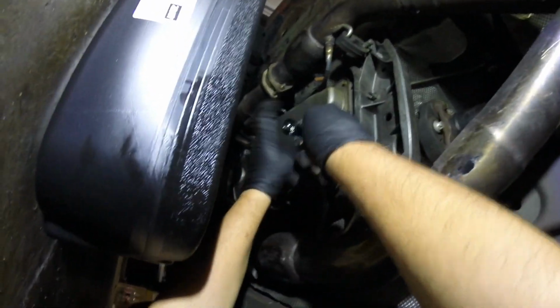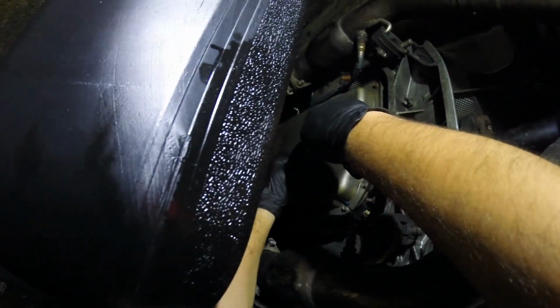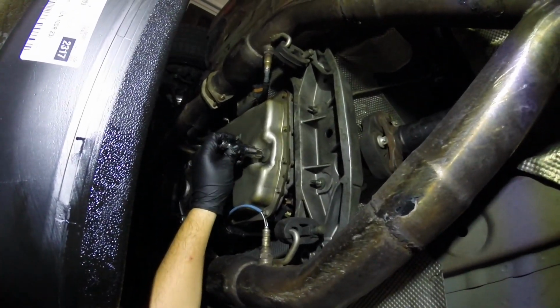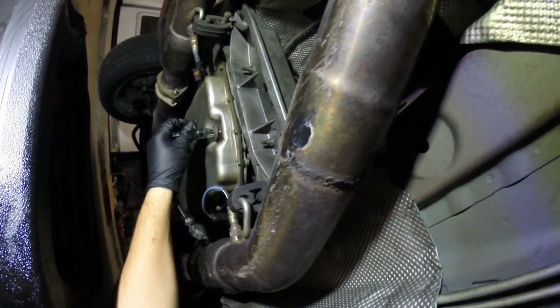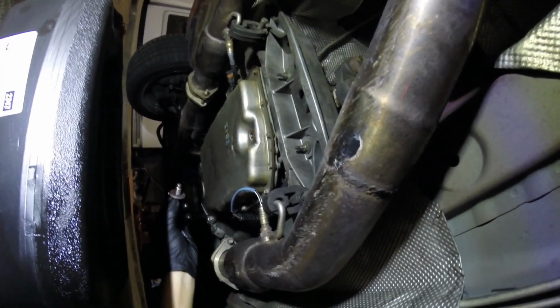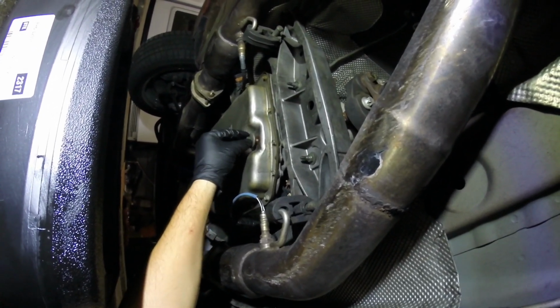Here we go. There we go. So I've loosened it up. So now, oh yeah, I can already see some of the fluid's gonna come out. So let me go ahead and, oh wow, this thing is definitely low on fluid. Wow, okay. Well, go ahead and tighten that back up.